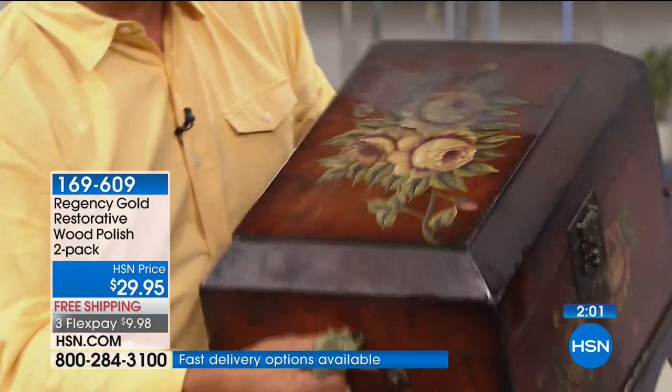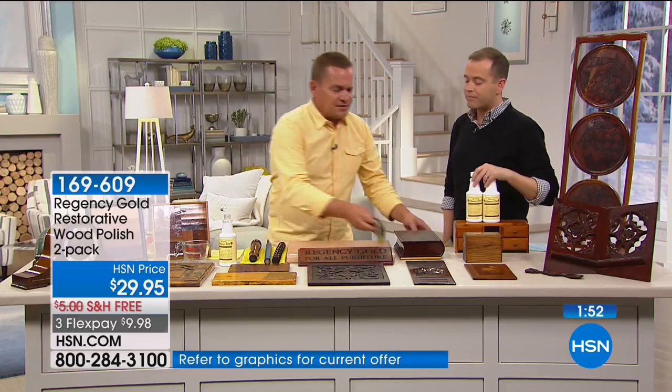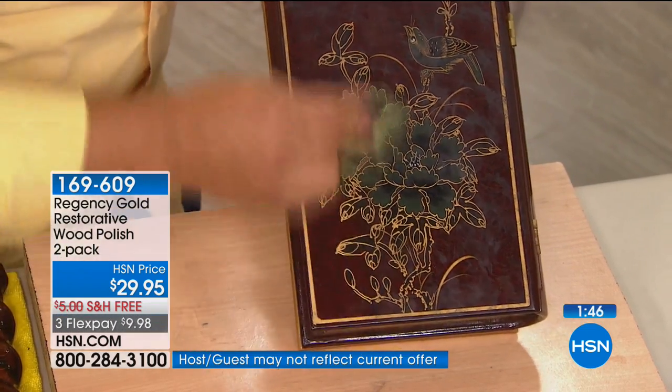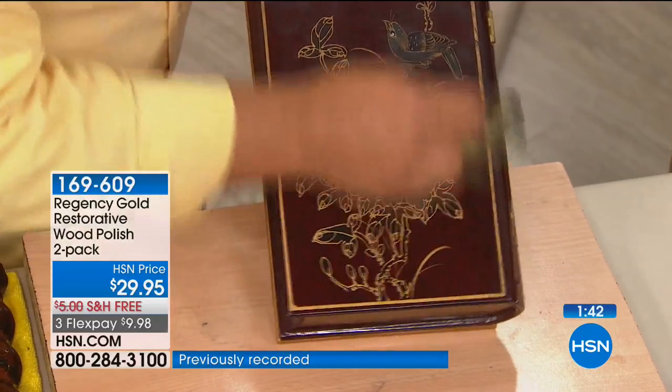You may have an old handed down piece of furniture up in the attic that you've been thinking about restoring. Why go through all the work of restoring it? Just a little bit of Regency Gold. It's an easy product to use, and it does no harm, and there's no waxes or silicone, no fumes, no abrasives. It's just all good.